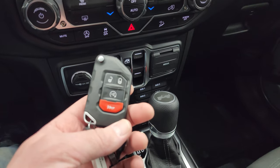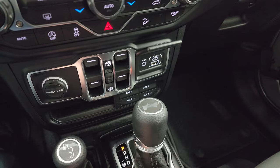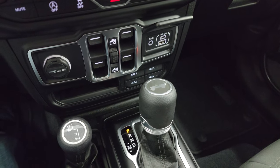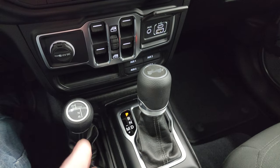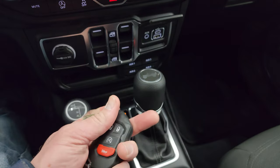Keyless entry with remote start, which is nice. Power windows, and this one has the AUX USB and USB-C hookup, 4 auxiliary switches, which comes with that tow package, 8-speed automatic transmission, and your 4x4 shifter. This one also has the flipper key, which is pretty sweet.